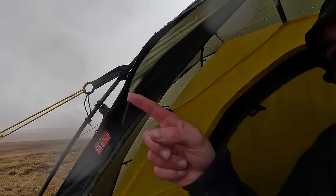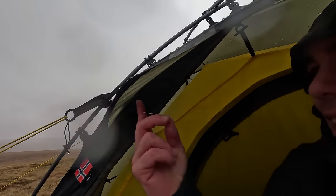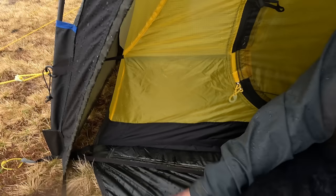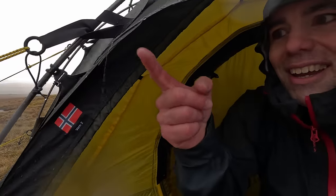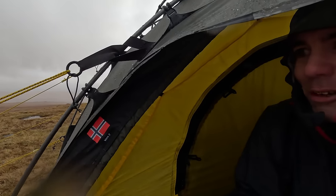Straight away, I can see what people have been talking about with this tent. So the rain runs straight off and drips down here onto the, I've got the footprint attached to my tent here today. But yeah, here you go. You see that? It's all just kind of running down and dripping in.